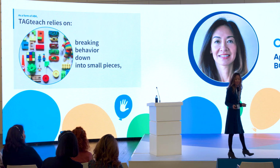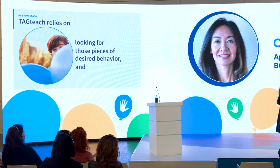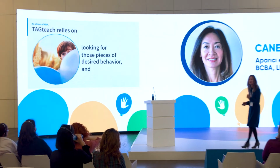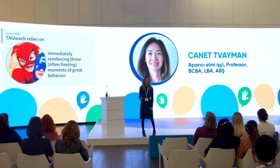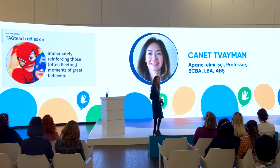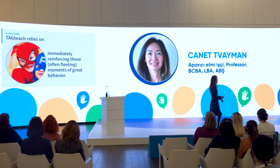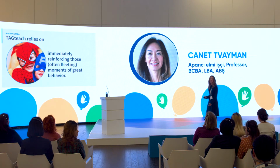So not only do we break behavior down into small pieces, we look for those pieces of behavior. We're ever vigilant. We're always observing, looking for those desired behaviors. And as soon as we see them, we immediately reinforce those behaviors. Sometimes they're quick, sometimes they're fleeting. So we have to be on our game. We have to be good about reinforcing those sometimes fleeting moments of desired behavior.